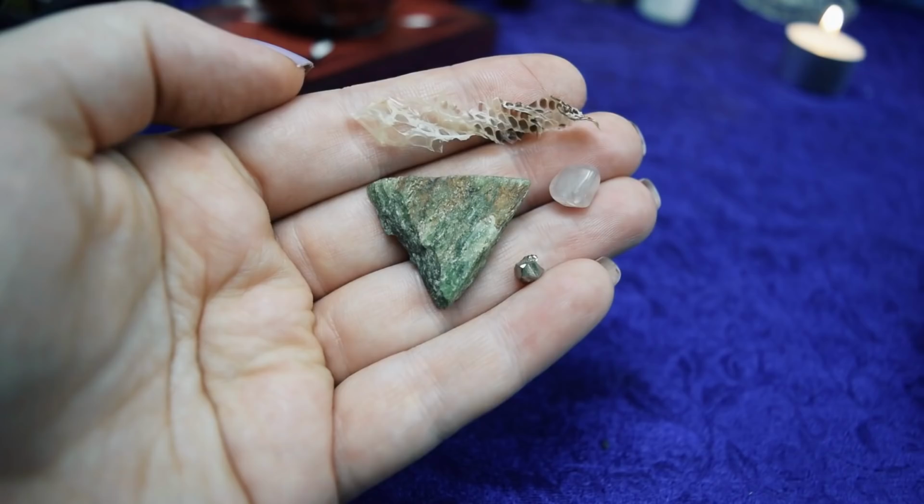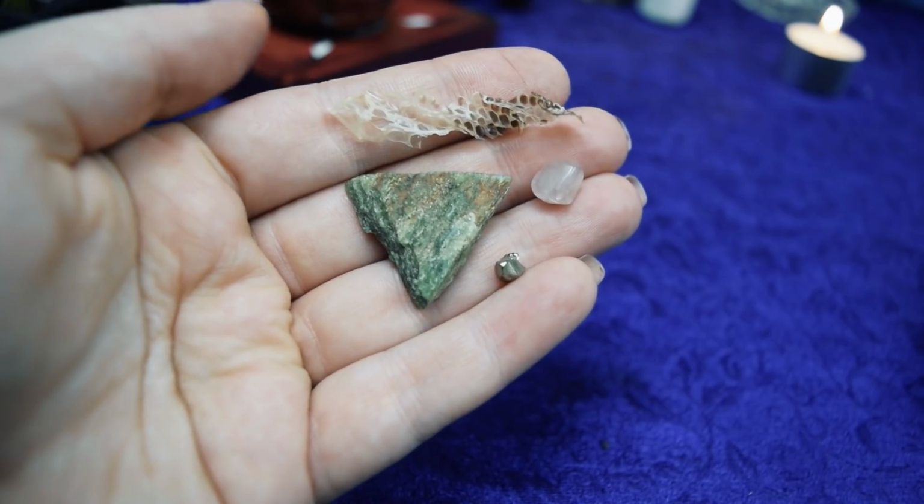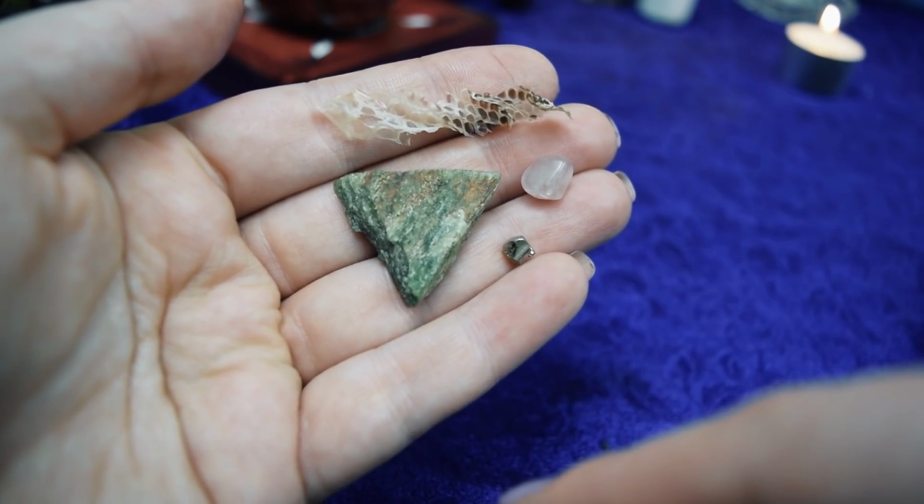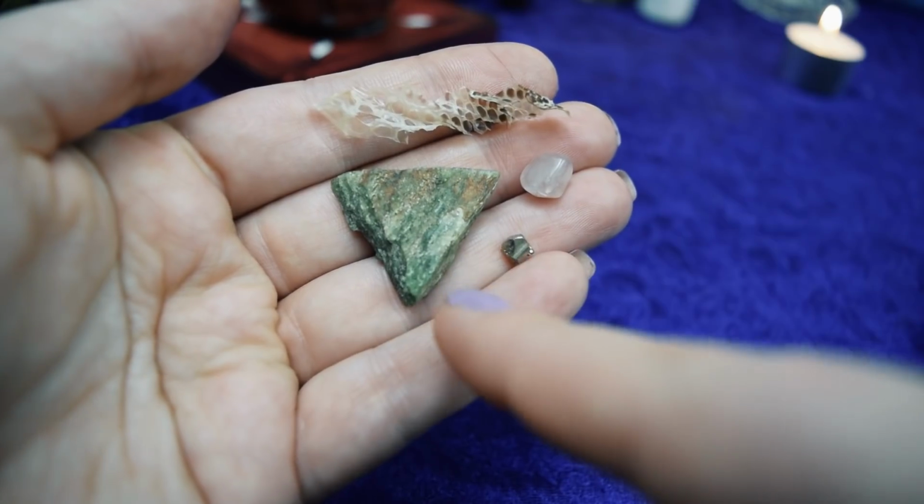So in here I have a few magical bits and pieces shoved down in the corner. I think I'll just show you on the B-roll. I've got a little piece of pyrite, a little piece of rose quartz, a piece of aventurine, that's the triangle thing there, and a little piece of snake skin. So this was magic I was doing in my wallet actually several years ago, and I still have it in there, but I was transforming my finances. So I was working on attracting in prosperity and then transforming how my finances were.